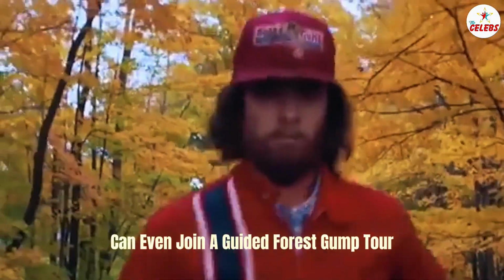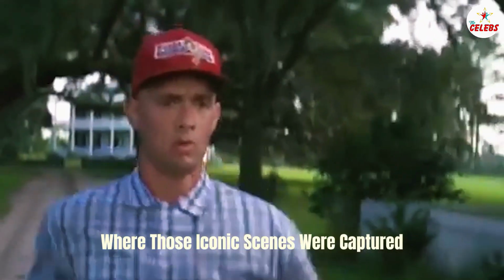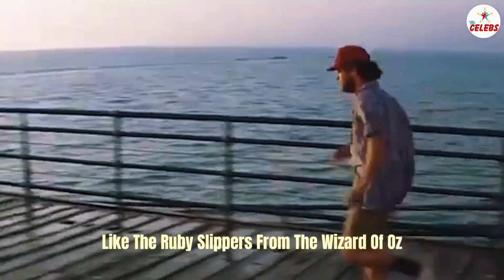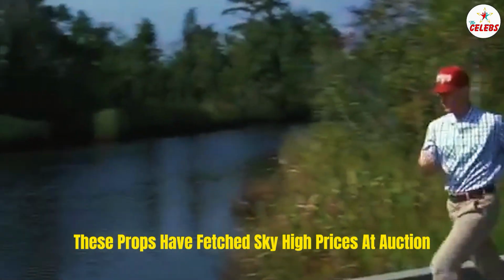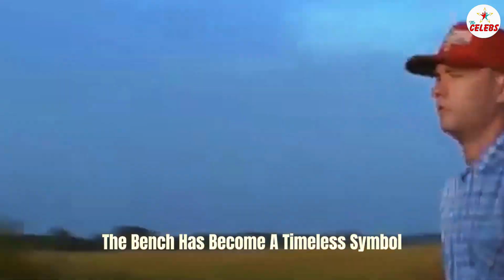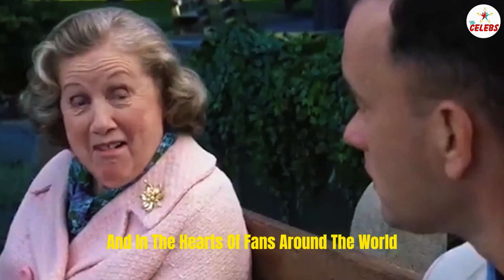Film enthusiasts can even join a guided Forrest Gump tour, which includes a visit to the exact square where those iconic scenes were captured. As for the other benches, they've practically vanished into legend. Like the ruby slippers from The Wizard of Oz, these props have fetched sky-high prices at auction and remain prized collector's items. Despite being simple in appearance, the bench has become a timeless symbol, both in cinema and in the hearts of fans around the world.